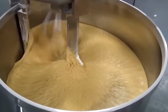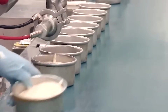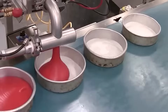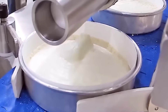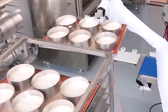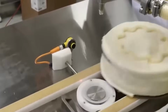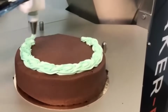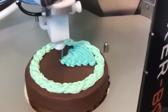Another emerging trend is the use of functional ingredients to enhance the nutritional profile of cakes. Factories are experimenting with protein-fortified cakes, fiber-rich formulations, and probiotic-infused desserts that offer health benefits beyond traditional indulgence. Cakes with added omega-3 fatty acids, collagen, or antioxidant-rich ingredients appeal to consumers who want to enjoy sweet treats without compromising on wellness goals. Manufacturers use encapsulation technology to protect sensitive nutrients during baking, ensuring that functional ingredients remain effective even after exposure to heat.